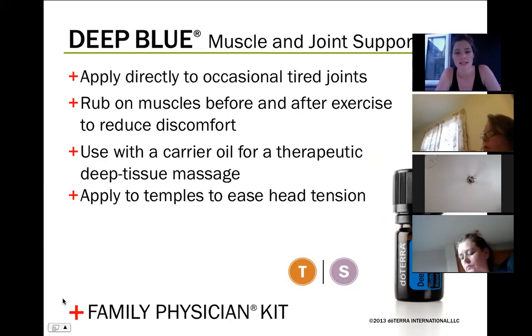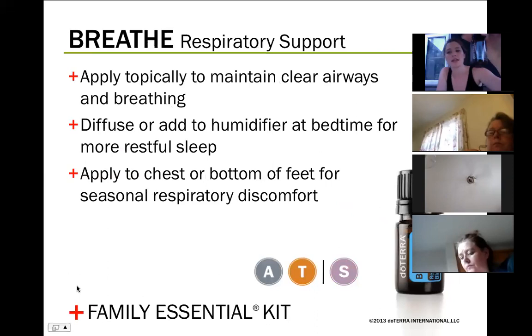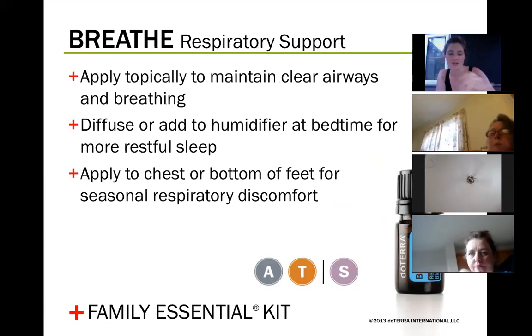Right, so the next one, oh, Breathe, amazing. Breathe has actually now been changed to Air, so it's a new oil called Air. I haven't updated my slides, apologies. This is a respiratory blend. So everything respiratory, whether it's cough, cold, flu, sinus problems, asthma, it's amazing for.